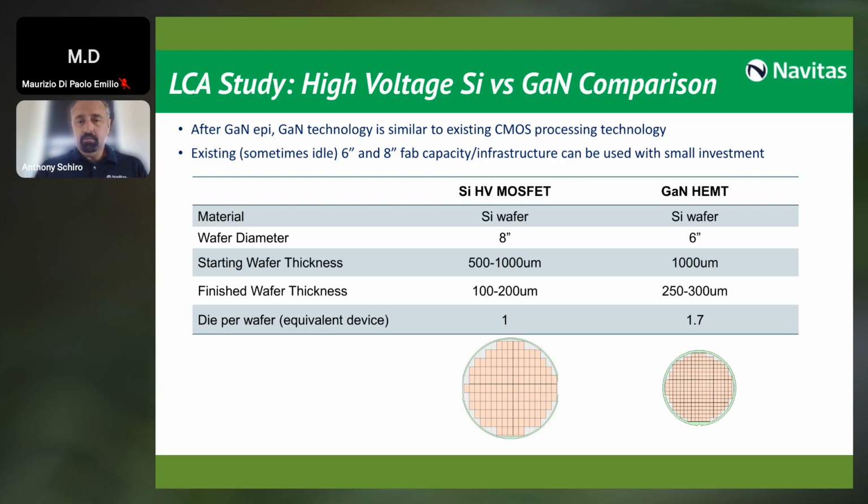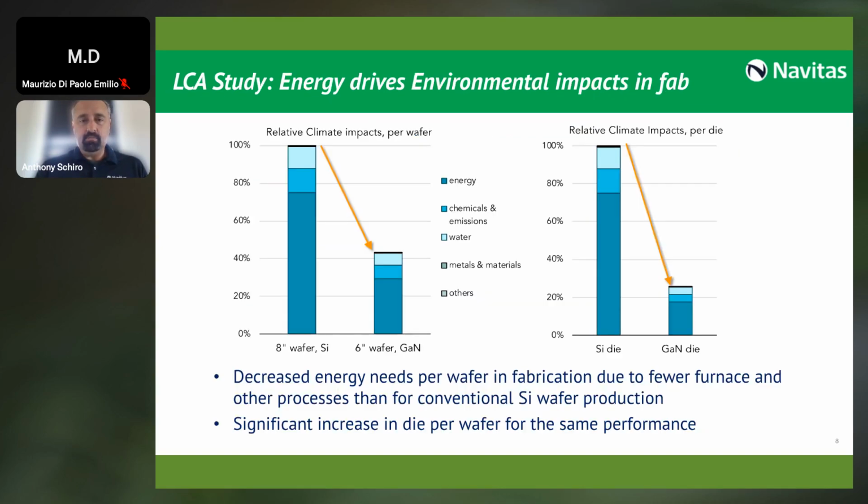In addition, with a step-by-step process in the wafer fab analysis, on the left side here, we can see that even on a per wafer basis, comparing that 8-inch silicon wafer to 6-inch GaN wafer, we see over 50% reduction in total energy use required when we stack side by side a silicon wafer process versus a gallium nitride wafer process. And when you take into account the 70% more die per wafer, you get a dramatic reduction in the total impacts.